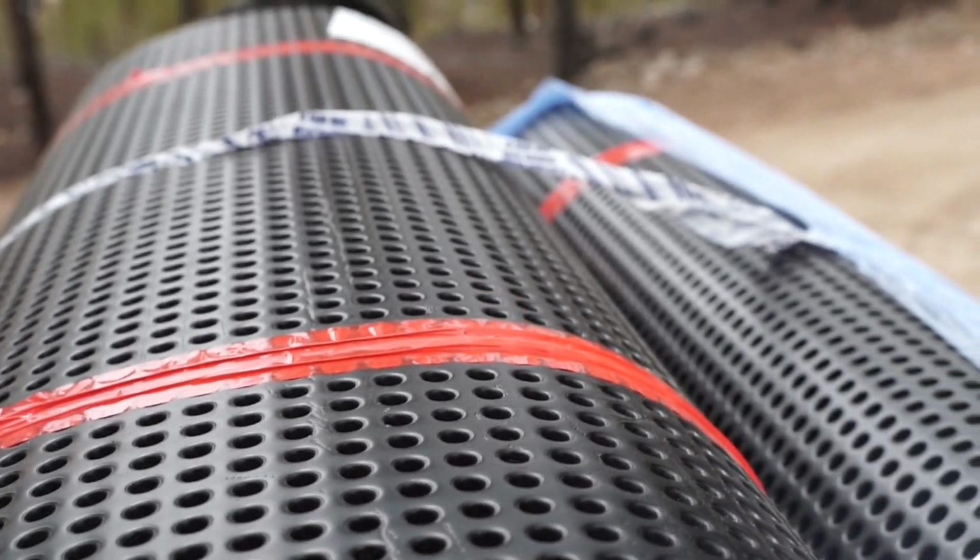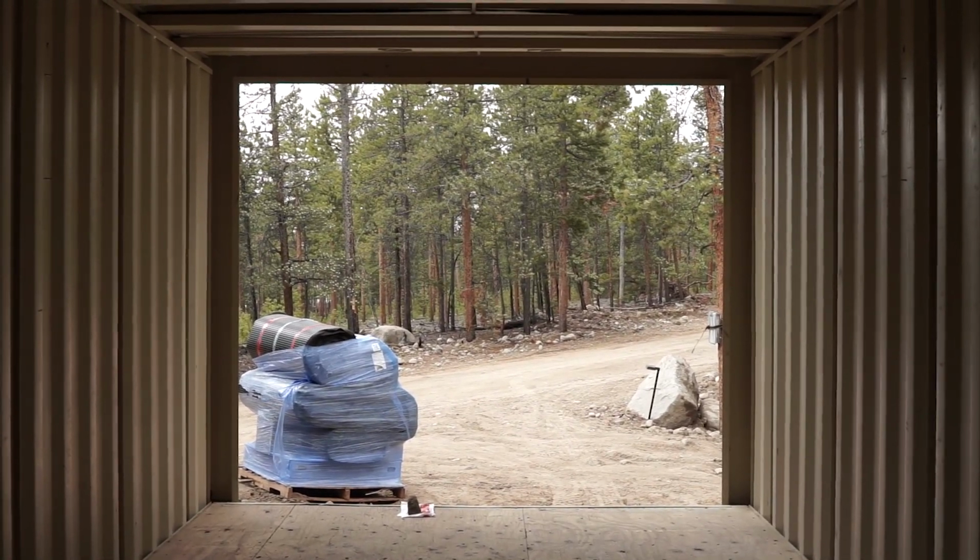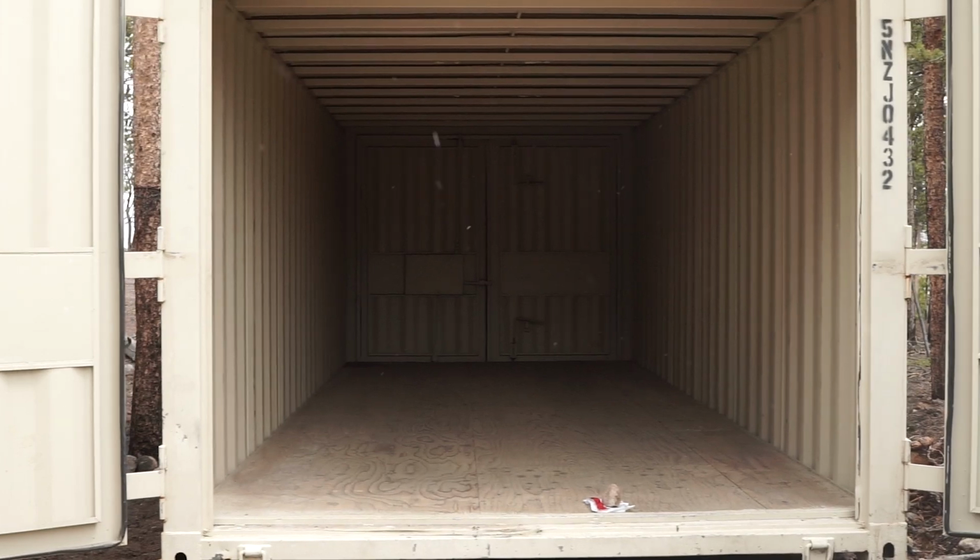Both of our deliveries happened within an hour of each other. We had our dimple mat, and we had our shipping container to store everything in for the rest of the build.